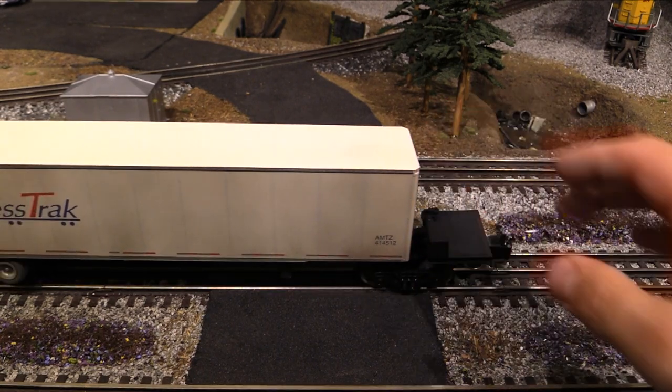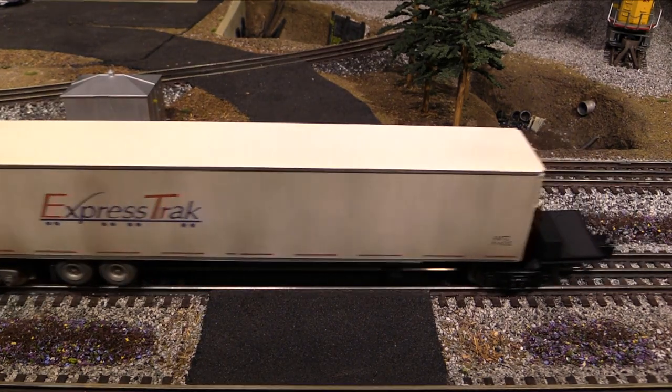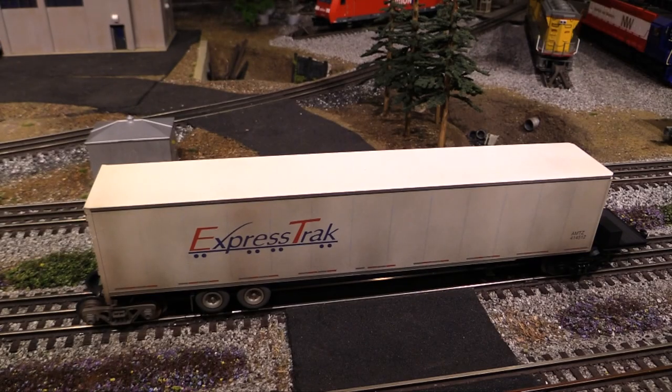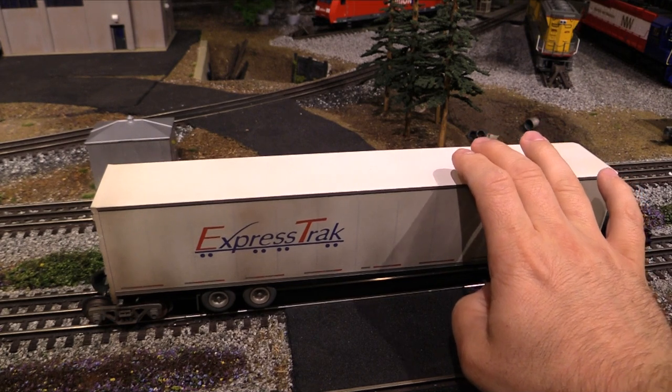So now, this is the lead road railer, and it has two trucks, and we have a coupler up front to couple to the engine or any other cars we want. All right, so with our lead unit set up, we're going to keep on adding more road railers to our train.